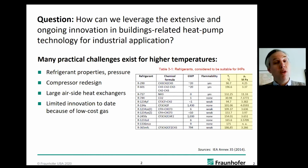Overall, there's been a real challenge because low-cost natural gas, particularly in the United States, has given people very little economic incentive to pursue heat pumps in these applications, on top of all the technical challenges. So how do we work with these kinds of things?